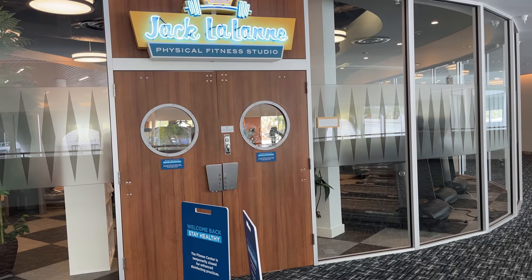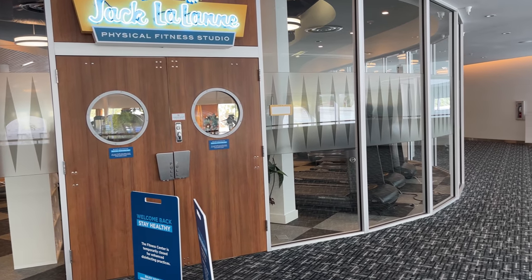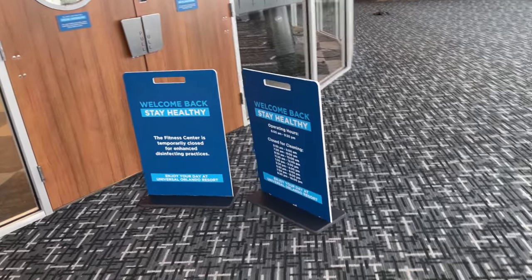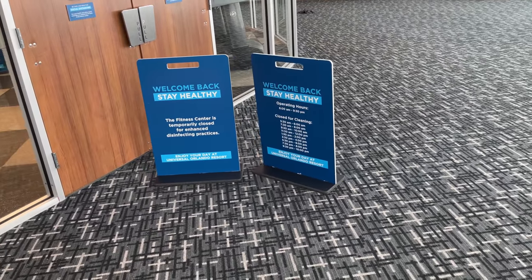Looks like they're closed right now for some cleaning. And like I said about the arcade, they go in here every so often and do a little bit of cleaning. And then I think the gym's open for like an hour and a half at a time. There's the hours right there.